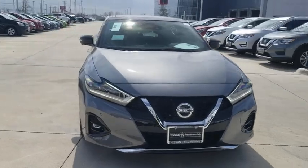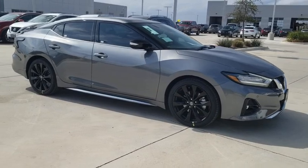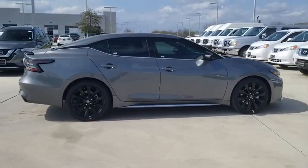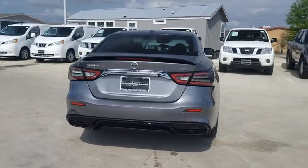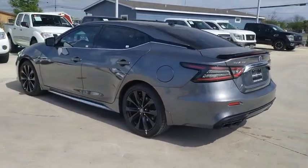We are pleased to show you the 2020 Nissan Maxima. Maxima offers elegance with an edge. The spacious interior provides refined comfort for up to 5 passengers. Advanced technologies such as Nissan Intelligent Key and push-button ignition offer convenience and control. This vehicle has less than 100 miles.